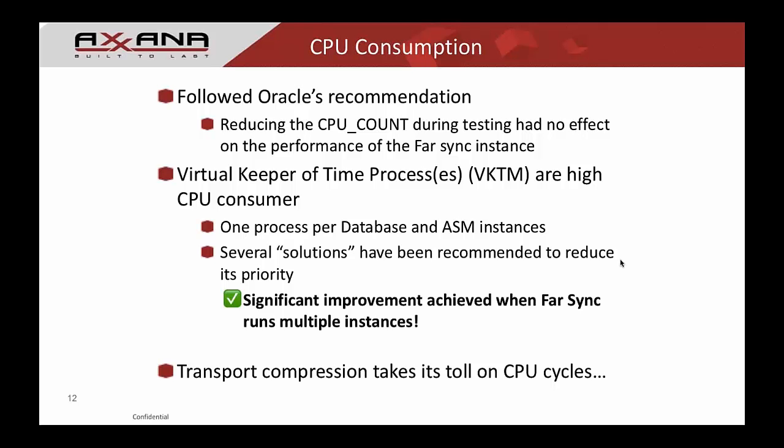The other potential CPU hog is compression, as we mentioned earlier. So you need to balance your needs between dealing with the network traffic and how many free CPU cycles you have, and decide whether you want to use compression or not.